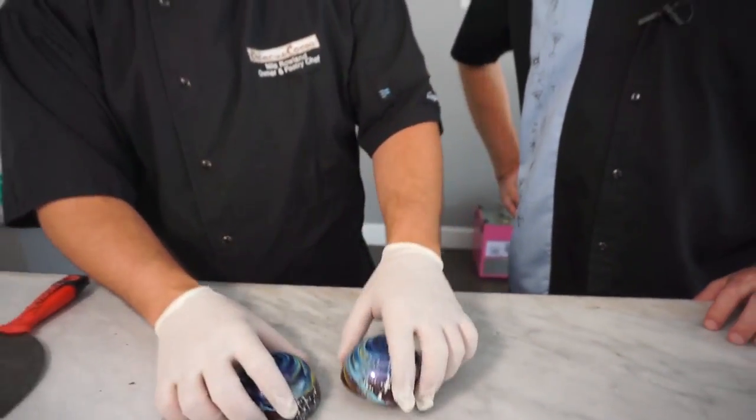But what we're going to do is take a couple different types of chocolates and some of these crisp pearls that everybody loves so much. So it's like a chocolate surprise pinata and everything's edible. Everything is edible.